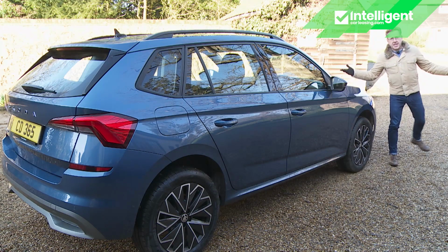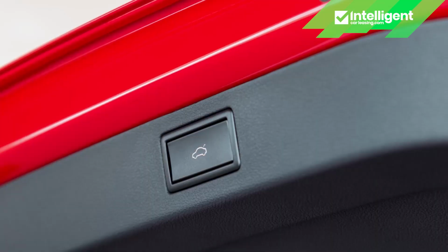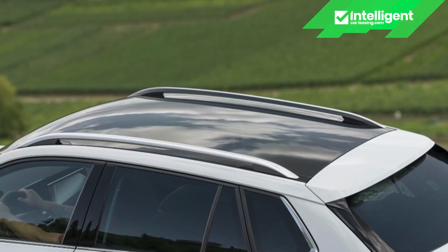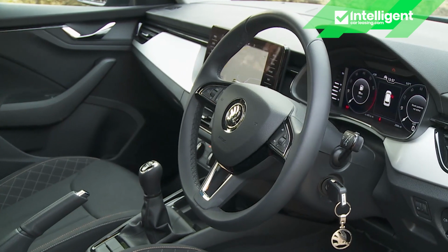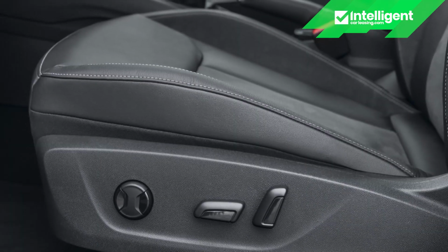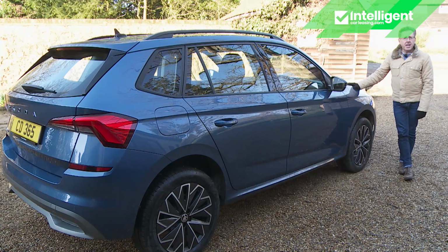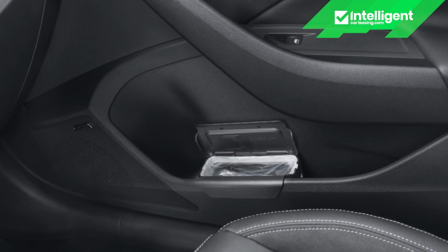What about a few niceties? Well, providing you can avoid entry-level trim, you can specify a powered tailgate, a panoramic glass roof, a heated steering wheel, an electrically adjustable driver seat, keyless entry, and a wireless charging mat for your phone. There's a 10-speaker Skoda sound system, and you can add in a rear centre armrest and an interior pack which gives you fold-out tables on the front seat backs and a bin that slots within the rear door bins.